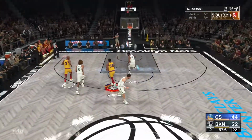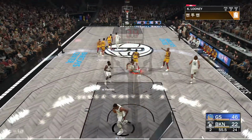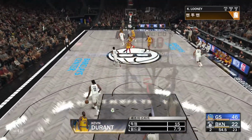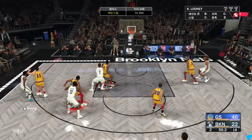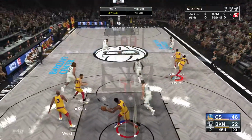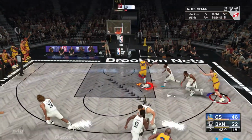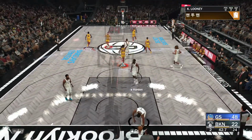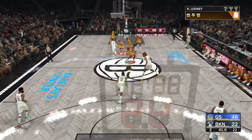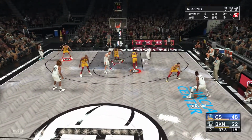Oh, tenacious attack by Irving. The handle, the speed, look out. Now flying high and throwing it down with the one-hander. One of his favorite moves right there, guys. On offense, here are the Warriors. They're on a 19-7 run. And KD throws it down. Come on now, this guy is more than just a great shooter. Klay Thompson, really good feel for the offense.